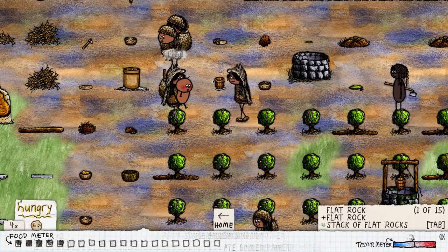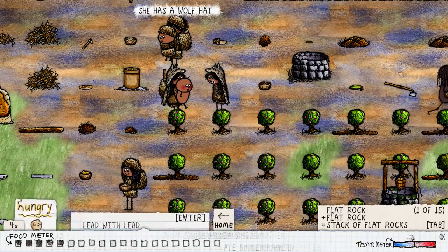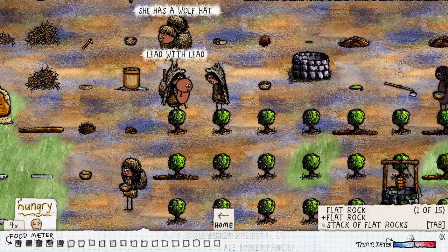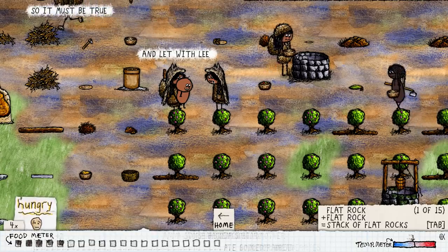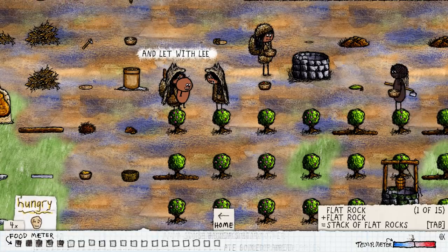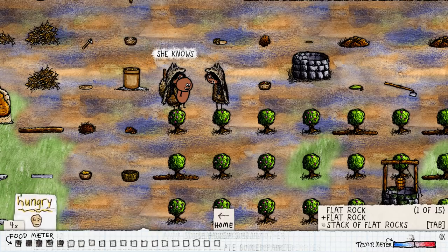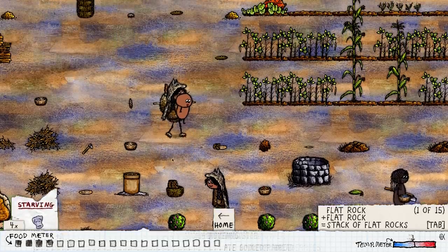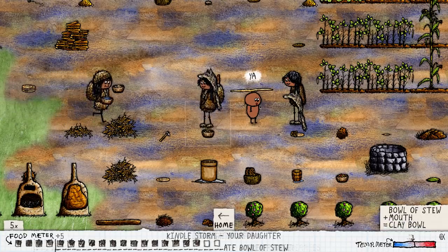She will lead us with lead. Lead with lead. She will lead with lead. I don't know what I'm talking about, just saying random words. She knows the rules of our city. I'll keep you safe, baby. I'll do my best.